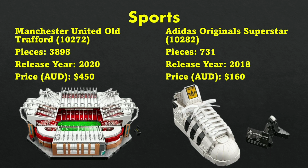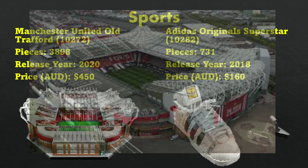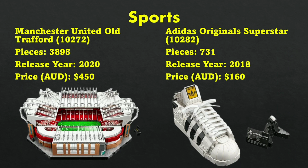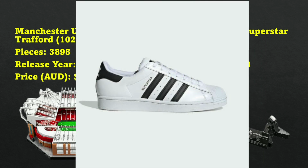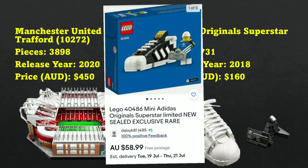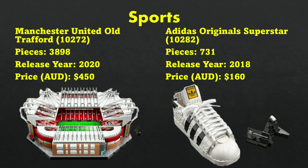Now, the next category of sets we have here is sports. And the reason I have picked these sports sets is because sports are absolutely timeless. Manchester United, Old Trafford. In 20 years' time, there are going to be brand new Manchester fans, and they're going to also love Lego, and they're going to wish that they had this set in their collection. In addition to that, we also have the Adidas Originals Superstars. Even if you had the original little poly bag that came with this set, or that mini little set, that has shot up in value, so I can definitely see this one doing the same.